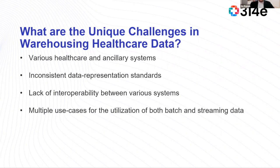So when you're talking about so many systems that you need to integrate from, that is something unique that you'll see in healthcare. The second issue is about healthcare as a vertical. There's inconsistent data representation standards. Now, things are getting better, and I'll talk about specific data representation standards in healthcare that are now being widely adopted. But overall, data representation is not that consistent in healthcare. So when you're doing any sort of warehousing, you run up against this issue of how do you land and represent the data that you're bringing in from multiple systems.